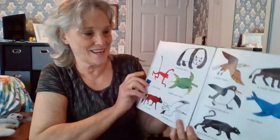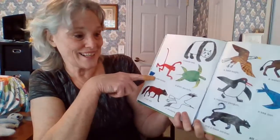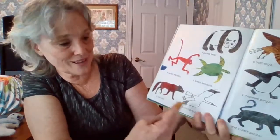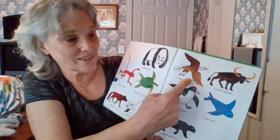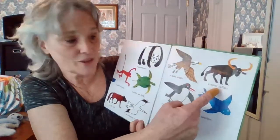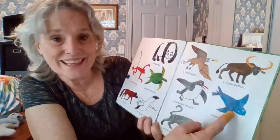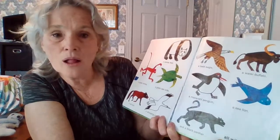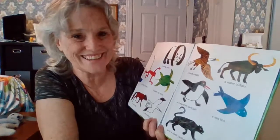I see a panda bear, a spider monkey, a green sea turtle, a red wolf, a whooping crane, a bald eagle, a water buffalo, a macaroni penguin, a sea lion, and a black panther, all wild and free. That's what I see. The end.